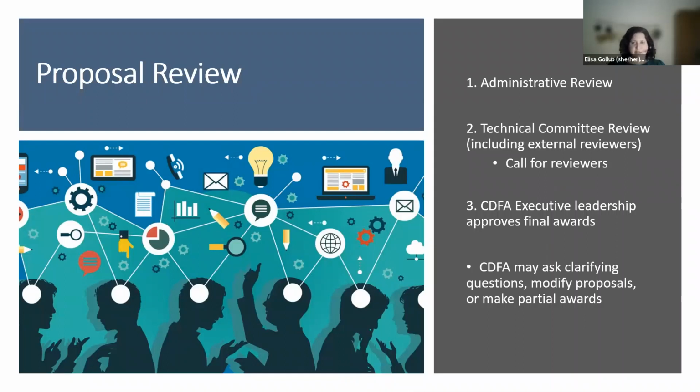In some cases, there may be elements of an application that are not eligible, even though many elements may be eligible, or we may find we have funding constraints, such as if the grant round is oversubscribed. So those are all possibilities. That's the overview of the process in a nutshell. Next slide, please.